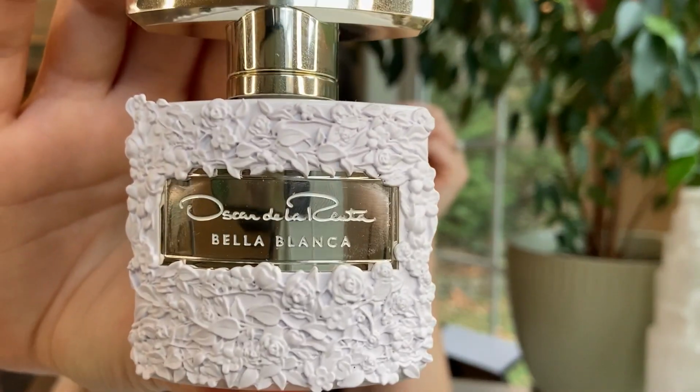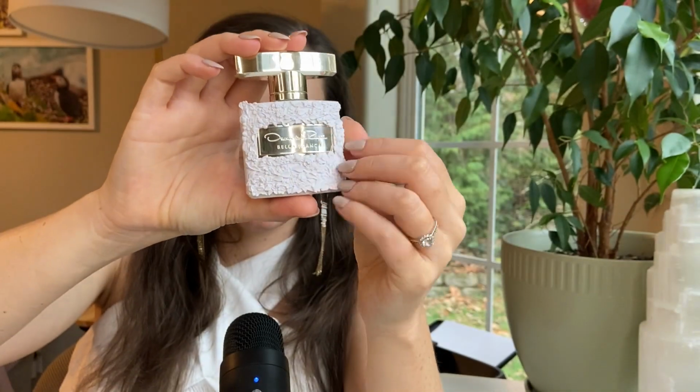Okay, and then next, I've got a fragrance. I think this is the only one I have that actually has white in the name. But this is by Oscar de la Renta, and this is called Bella Blanca, which I believe just means beautiful white. And as you can see, it's in a white bottle. They have a Bella Rosa in a pink bottle, and I think a Bella something in a gold bottle, and maybe another one, honestly. But this one is a very clean white floral with some kind of green freshness coming through.